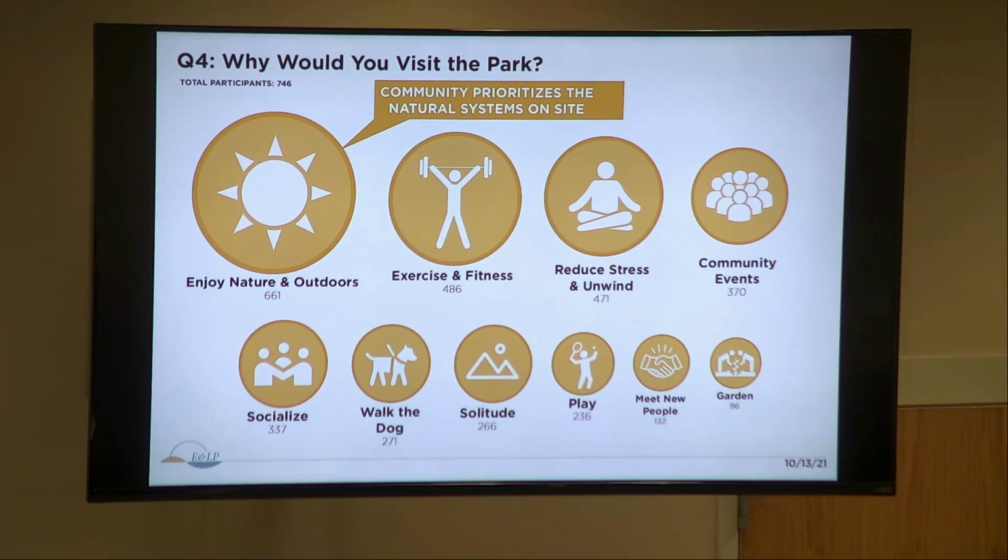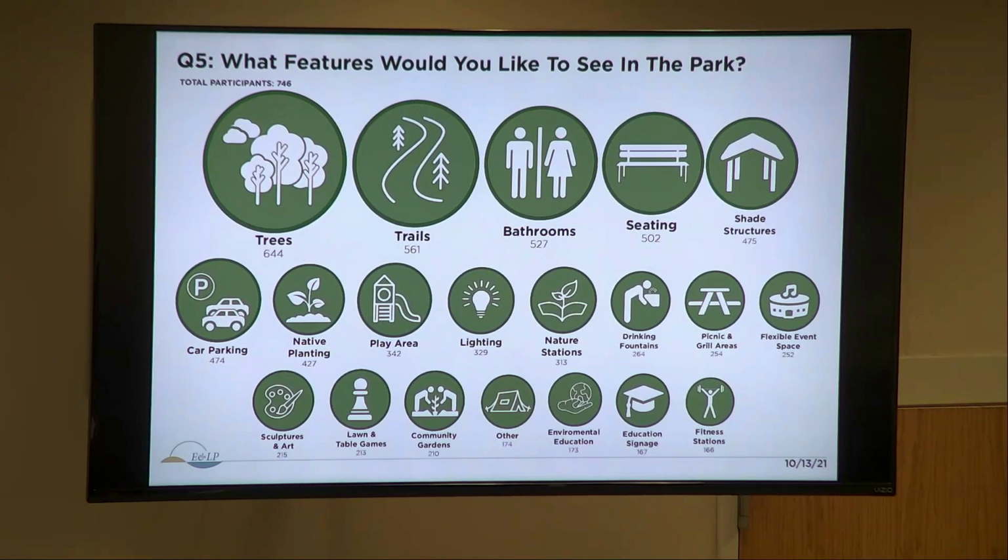Exercise and fitness might take the shape of trails or fitness stations, so that can be interpreted in a lot of ways. And next. And then we asked people what they wanted to see in their park more specifically. So you can see the first tier of most popular responses was for some basic park amenities. We expected to get a lot of good feedback on this, and it just reaffirms what we thought we would need to include in the park.